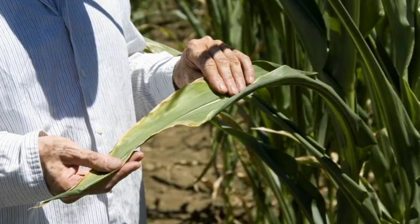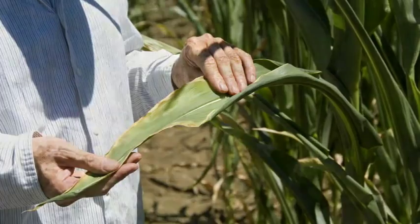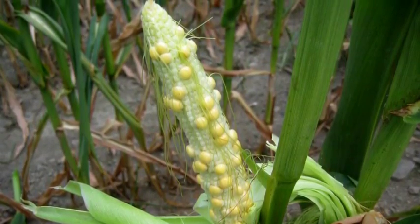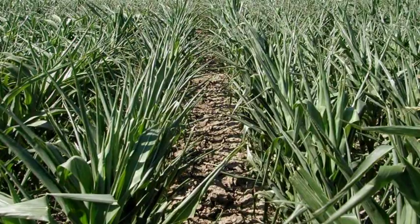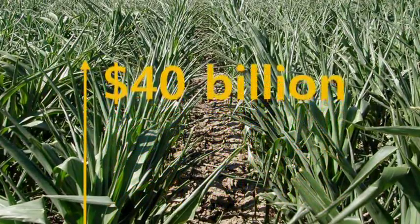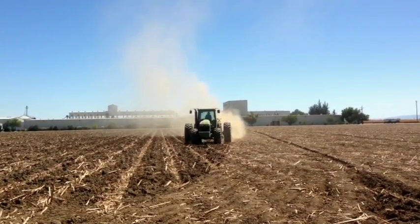Drought affects global agricultural productivity more than any other type of stress. The results are experienced across the value chain, affecting farmers, cattle ranchers, truckers, and more. According to the National Climatic Data Center, the 2012 drought in the United States cost $40 billion in lost crops and livestock. At DuPont Pioneer, we're committed to drought research and developing solutions.